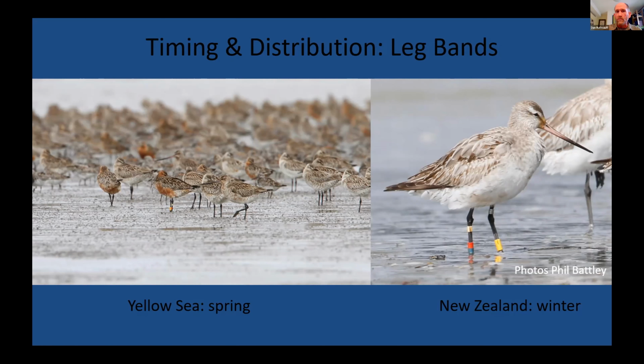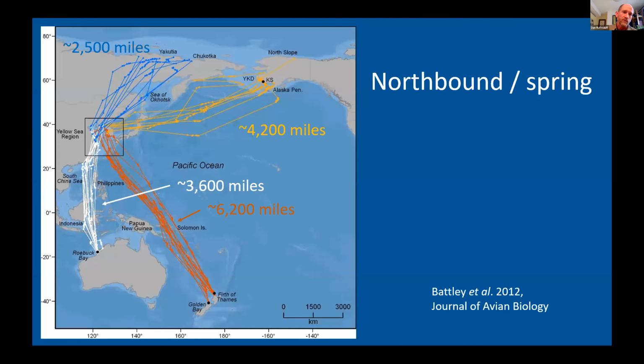And that's great when these birds go to places where people occur, like New Zealand and the Yellow Sea. But the problem with birds like bar-tailed godwits is that they breed in areas where there are almost no humans to resight them. So the distribution of these 3 subspecies within the Pacific region was really poorly understood until colleagues started to track their migration. So these are images from a paper where we tracked godwits by equipping them with these satellite transmitters at sites in New Zealand and also in Western Australia.